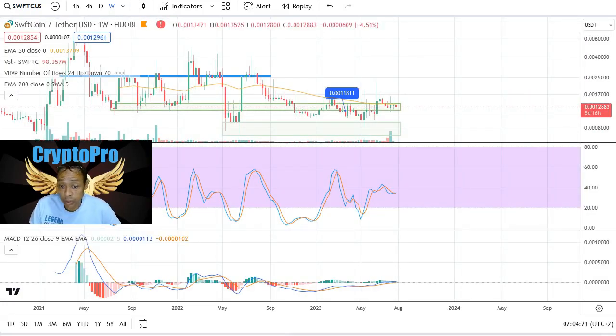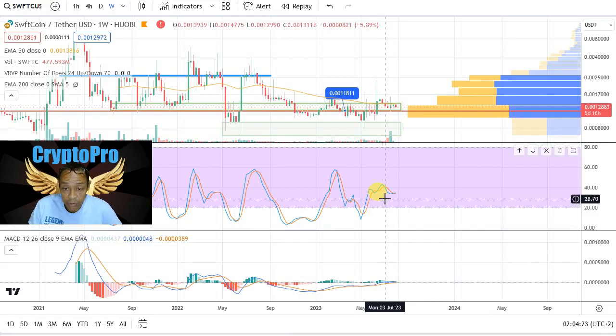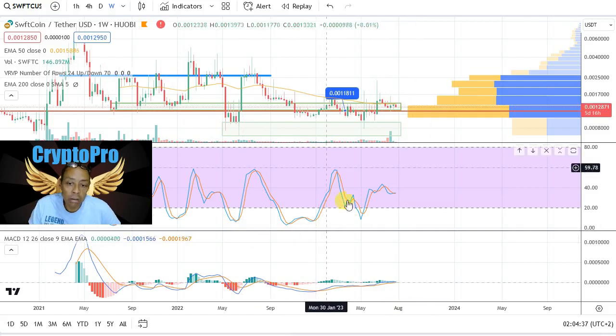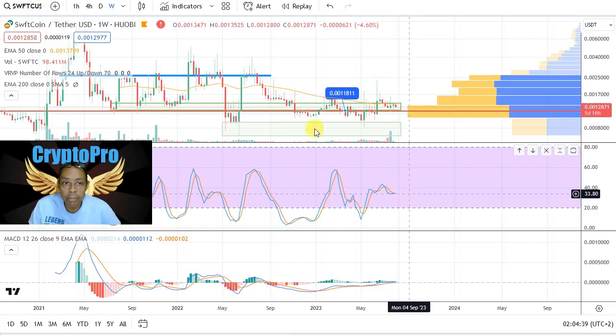nifty ones. Swiftcoin, which is on Coinbase. Blue line is trying to cross over the orange. This might be a long shot. Swiftcoin, you can download the app on iTunes and on Android. Go check it out and check out the project. From the chart, it might be due for a pop, but I don't know if we're ready for the big move.